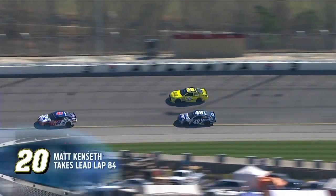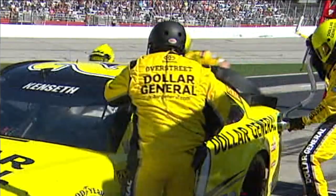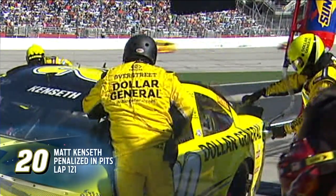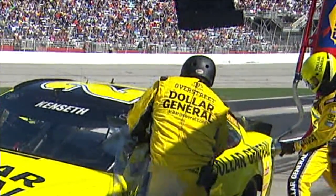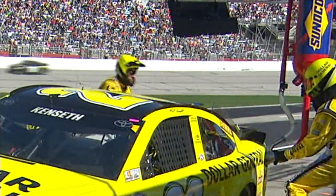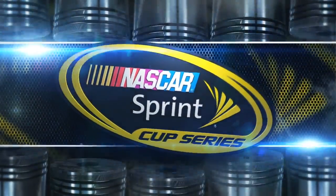Matt Kenseth was cruising. He went past Jimmie Johnson, but then a penalty for improper fueling put him 2 laps down. Yeah, and his crew chief, Jason Ratcliffe, argued with the NASCAR officials while he left Kenseth on the track. That's a no-no. Once you see the black flag, you have to come to pit road. The team didn't do that. He lost an additional lap because of it.